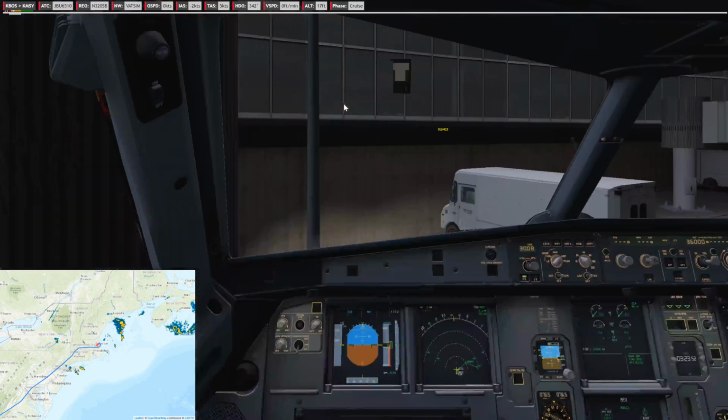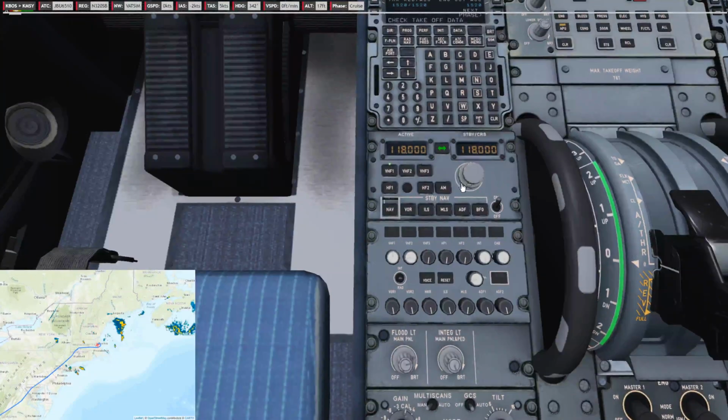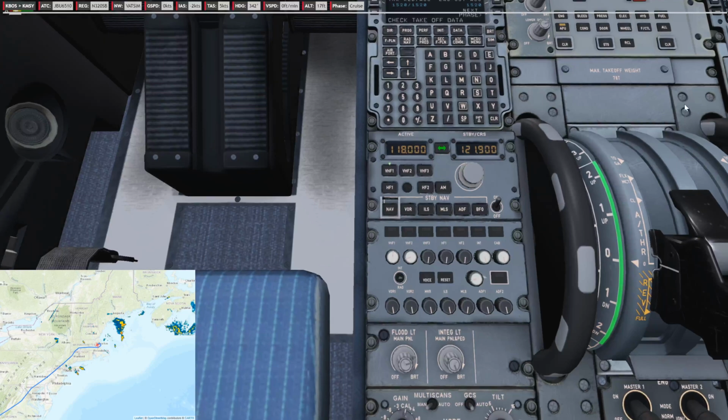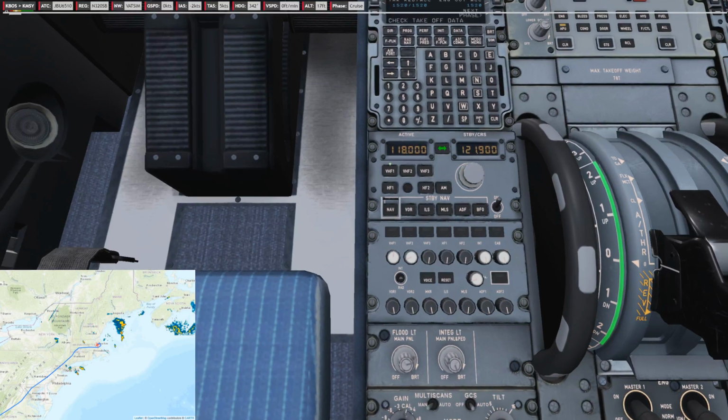Let's contact Boston ground 121.9. Wait, you're in the non-movement area. Why are you contacting for push? Am I in a non-movement area? Because he said in the PDC, he said contact when ready for push. Well, PDCs are bullshit, basically. But let me see. Okay, all doors and hatches are closed. Ready to connect. Well, Boston ground logged off.